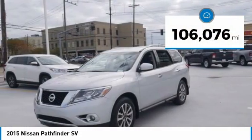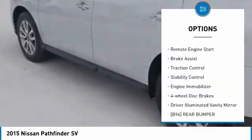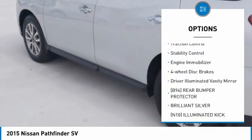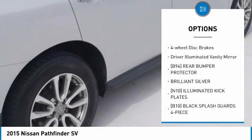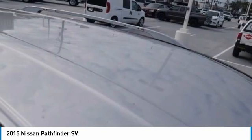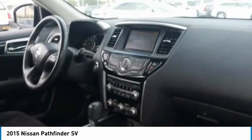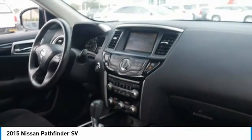Here are some of this vehicle's great options: tire pressure monitor, aluminum wheels, rear spoiler, remote engine start, brake assist, traction control, stability control, engine immobilizer, 4-wheel disc brakes, driver illuminated vanity mirror. Is love at first sight really possible? Let us know when you stop in.